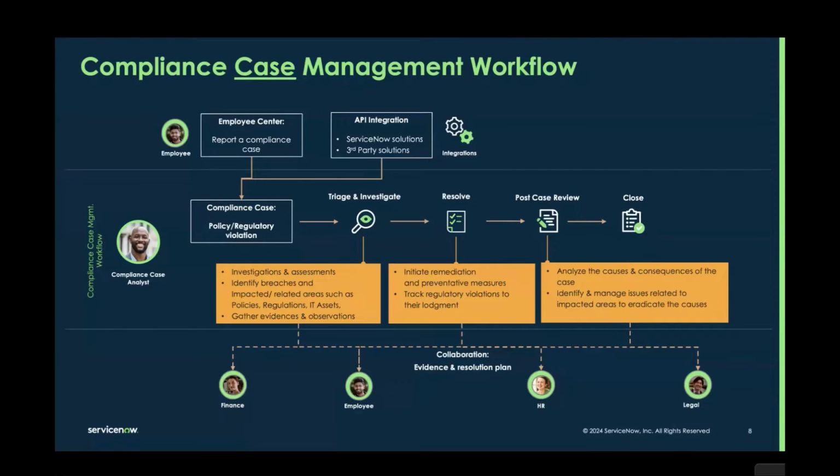We start with the journey of a frontline user, be it an employee or a staff member within your organization, who wishes to report a compliance case. This is the whole journey that we are going to take you through. It starts with reporting a compliance case through an intranet portal or a web-based interaction medium that you would like to support and bring into the ServiceNow platform. As a case manager or a compliance officer, the respective team member can go ahead and review each of those cases and identify the investigative measures to take through to closure.